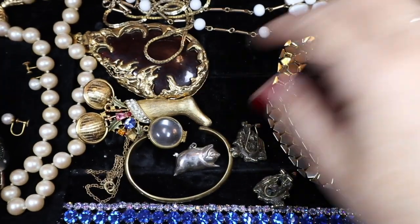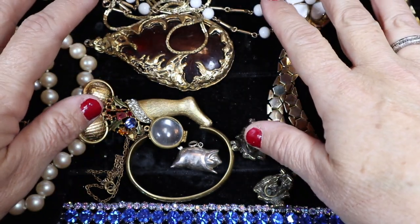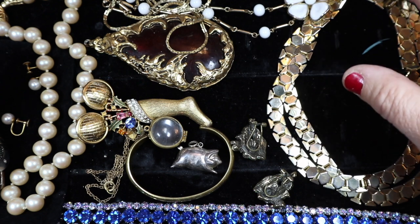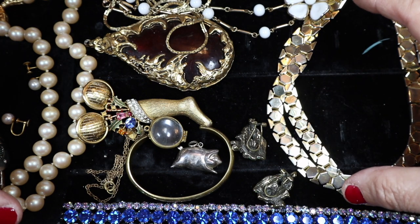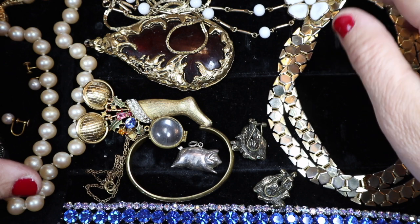And then I separated the jewelry out. So I have better jewelry, sterling silver jewelry, jewelry that I'm going to sell for less at the flea markets, and then rhinestone jewelry, and then jewelry I'm going to sell in a lot. But in this video, I'm going to focus on the better jewelry and some of the sterling jewelry.